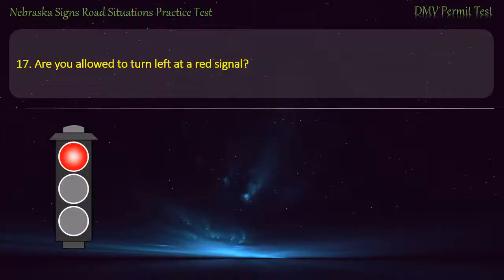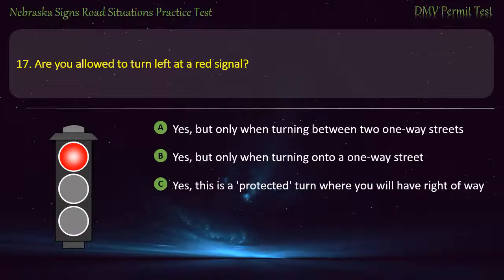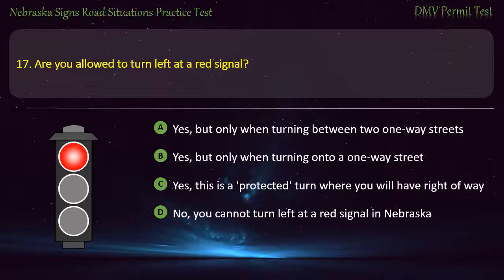Question 17. Are you allowed to turn left at a red signal? Yes, but only when turning between 2 one-way streets. Yes, but only when turning onto a one-way street. Yes, this is a protected turn where you will have right of way. No, you cannot turn left at a red signal in Nebraska. Answer. Yes, but only when turning between 2 one-way streets.